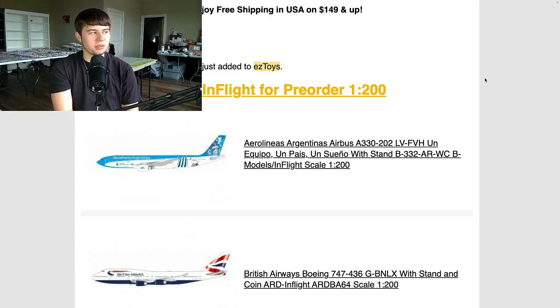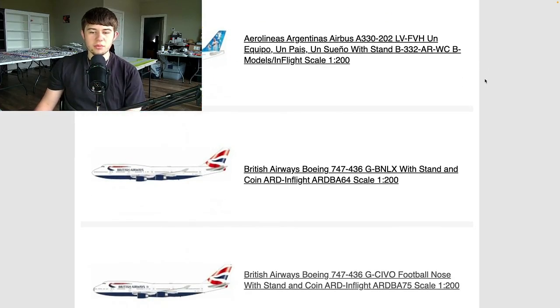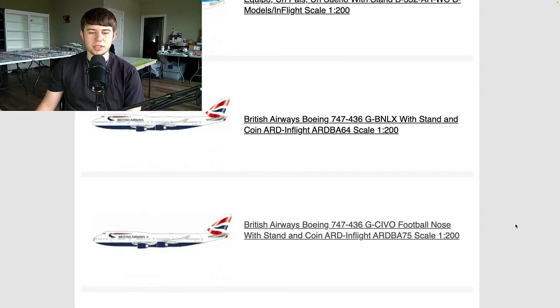I knew that was coming, so certainly unfortunate, but I really wanted to try InFlight, so might try to get my hands back on a Gemini. We'll see. I'm not sure, possibly, but this would be one that would be really cool to get in general. I think the 747 mold's really nice for InFlight there, so great release, and that one's going to be very popular without a doubt. This one has the football nose on it, which they had some very interesting iterations of. British Airways did, so cool to get to see that one done too.